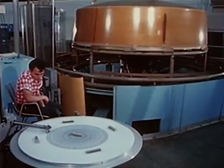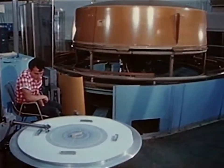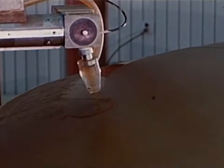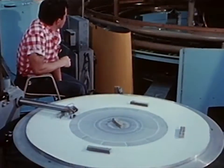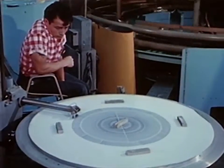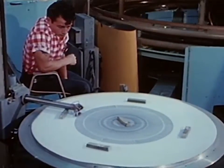In Block 2 manufacturing, the inner crew compartment section for the first Block 2 command module was in ultrasonic testing. Sound waves are used to determine the quality of the bond between the aluminum honeycomb reinforcing panels and the underlying aluminum shell.